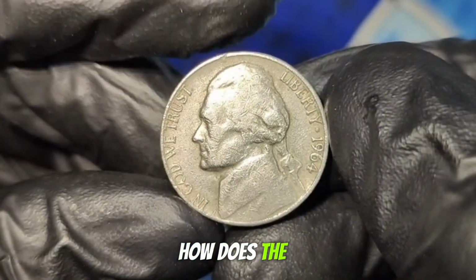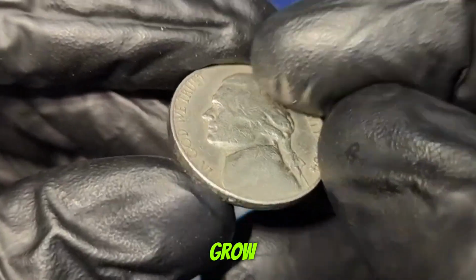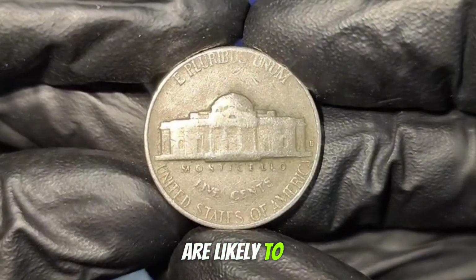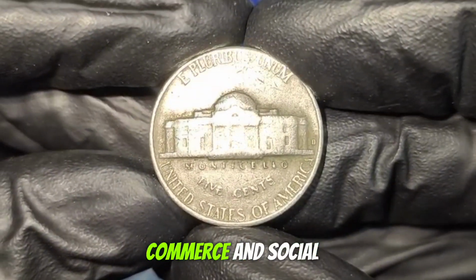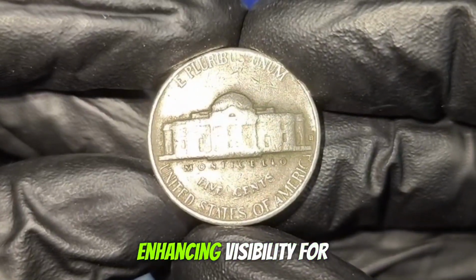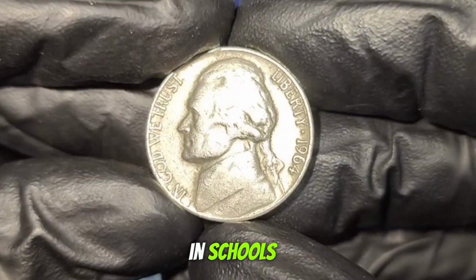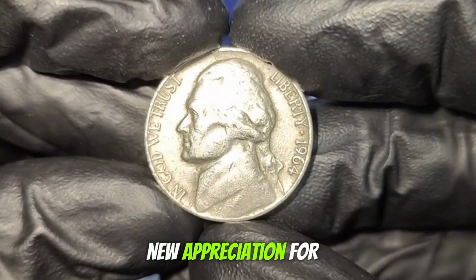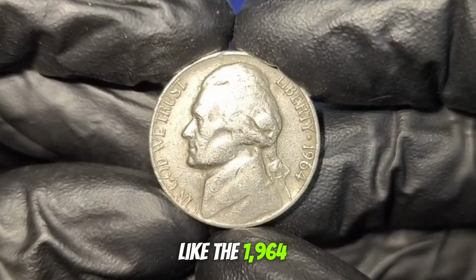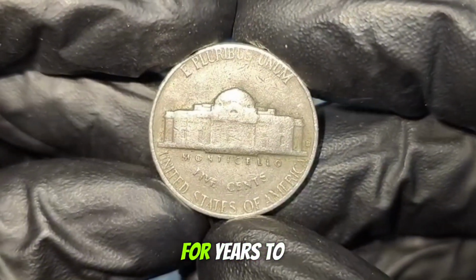Looking forward, how does the future of collecting the Jefferson nickel appear? As interest in numismatics continues to grow, especially among younger generations, rare coins like the Monticello nickel are likely to see sustained interest. Trends in e-commerce and social media can elevate community engagement and showcase collections, enhancing visibility for rare coins. Moreover, educational efforts about coin collecting in schools and through community groups can foster a new appreciation for this hobby. The legacy of iconic coins like the 1964 D Monticello nickel ensures it remains a staple in the collector's arsenal for years to come.